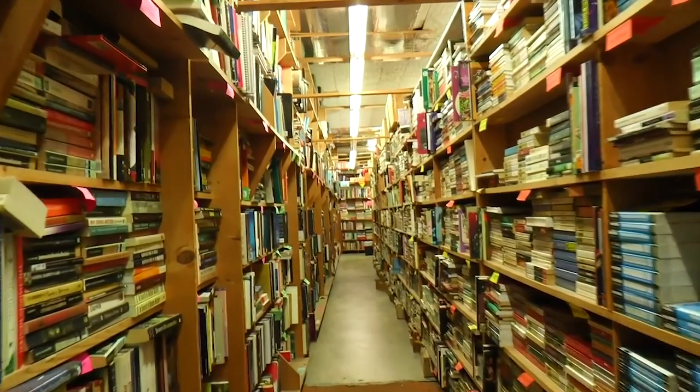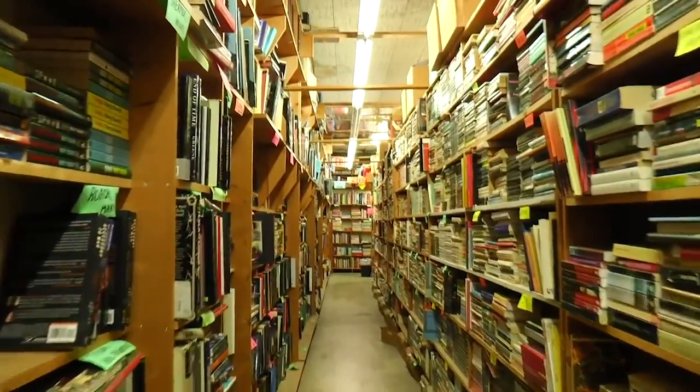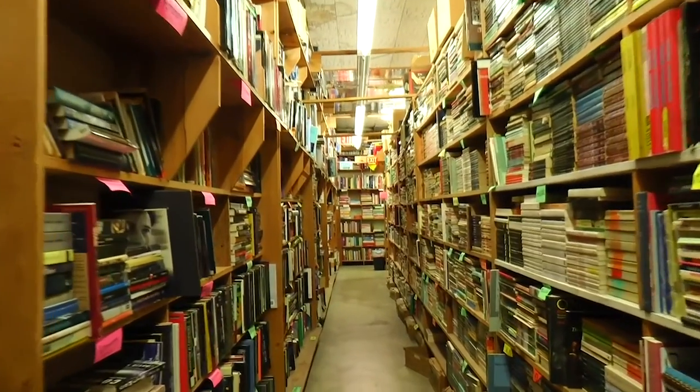If you're looking to get lost in an endless amount of books, Chamblin's is the place to go. Casey Batchelor, Inside Jacksonville. Be sure to stop by Chamblin's for a wonderful opportunity to get lost in a book.